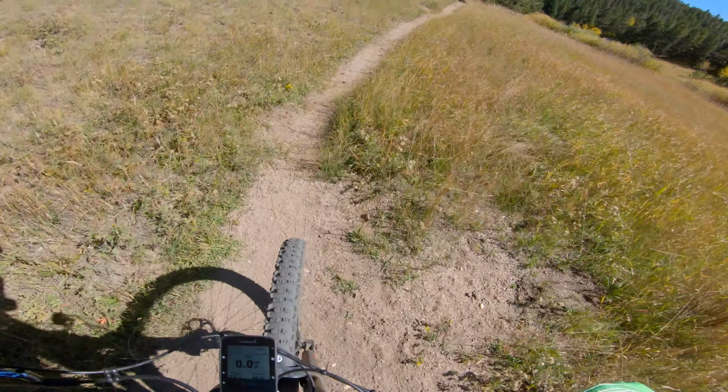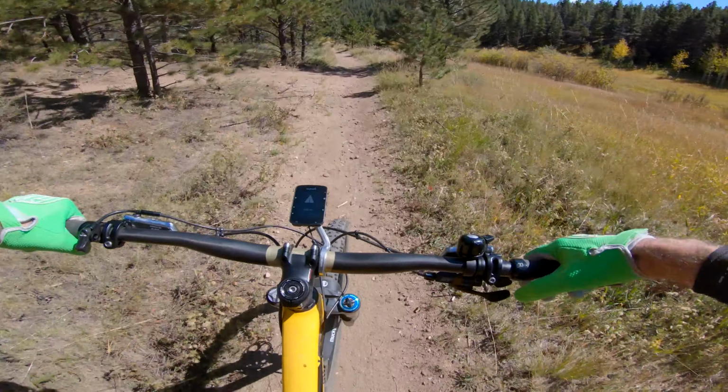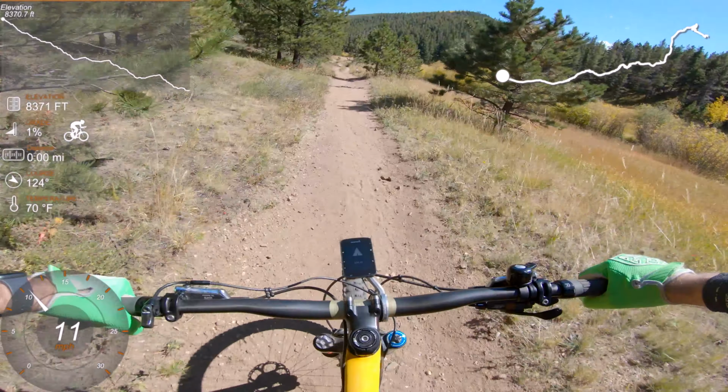Alright, this is the top of Lyons Gulch. Now we're going to head down. And hopefully I won't kill myself.